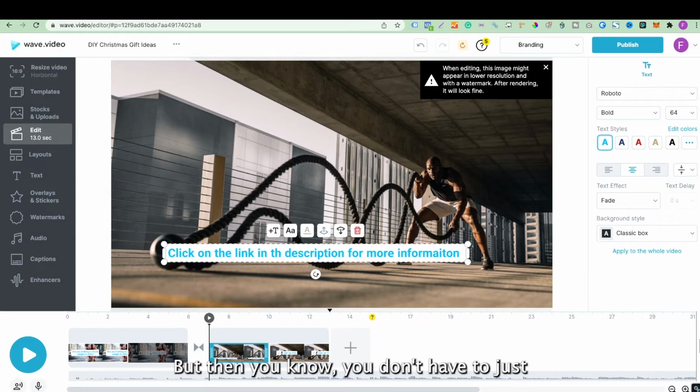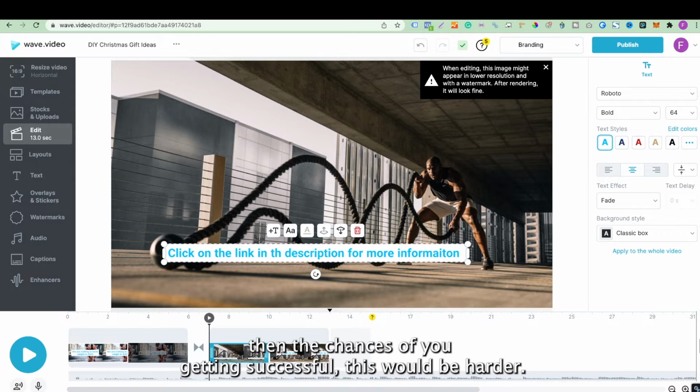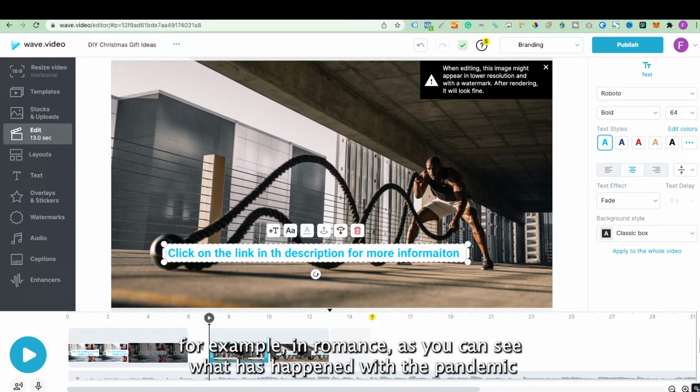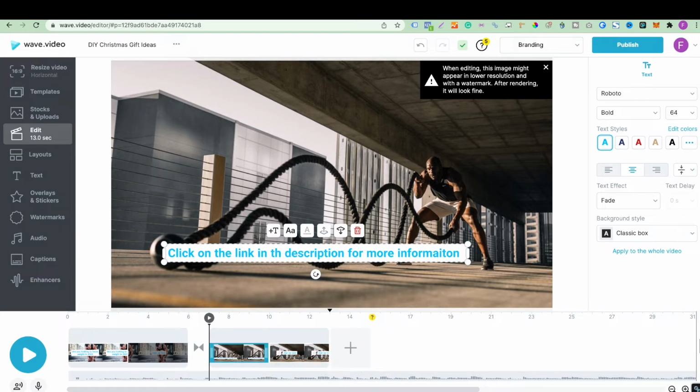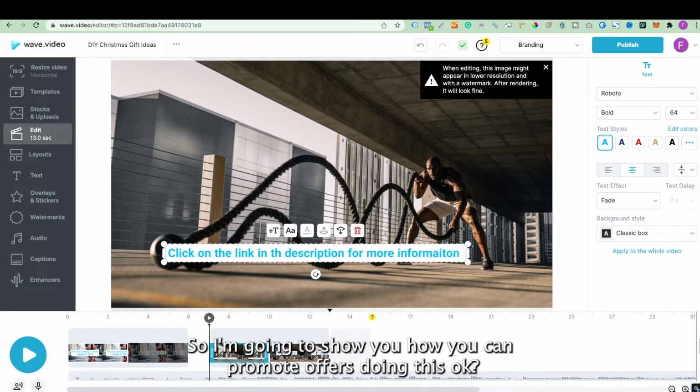But then, you don't have to just concentrate on fitness, because if everybody does fitness, then the chances of you becoming successful with this will be harder, okay? So what you could do is focus on romance, because for example, in romance, as you can see with what has happened with the pandemic and so on, there are a lot of people that are lonely and looking for a soulmate. So I'm going to show you how you can promote offers doing this, okay?